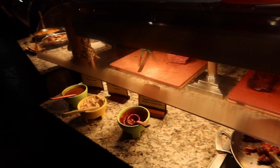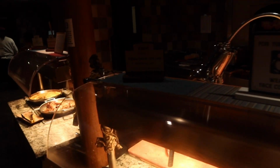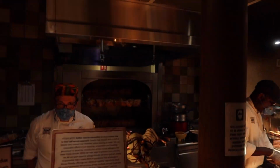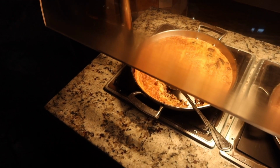Also, this is where you'll find all the sauces, all the things you could want, and the African carved strip loin. Next one is where you'll find the roasted chicken, which they're roasting right back there, which is really great. And the babati, which we actually tried.